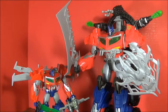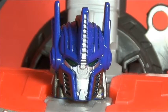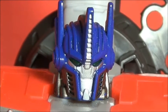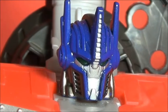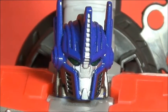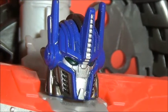But there's something I don't like about both of them. I still stand and say that head is not that great. I am not a huge fan of it. Looking at it up close, it's not as bad, and it does have more paint detail than the Voyager. But his face just looks so squished in, and I don't like it. Would have preferred a mouth plate, but, just not liking it.